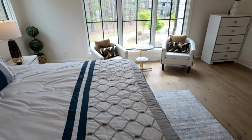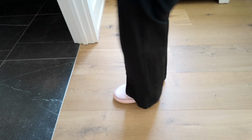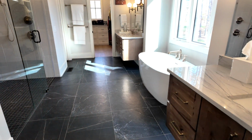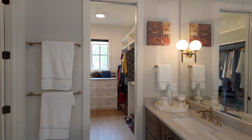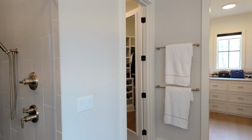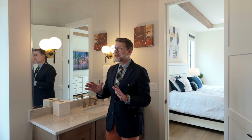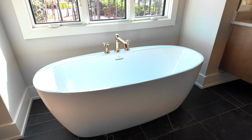You got plenty of room for your morning coffee or an evening nightcap, but just look out these windows. Trees, privacy, all the light. I could actually wake up here. No need for fuzzy slippers. You've got heated bathroom floors, a zero-entry double shower, and his and hers closets and vanities. Your stuff stays on your side. I like it. Once again, side lights on this wall of a mirror and a great soaking tub.